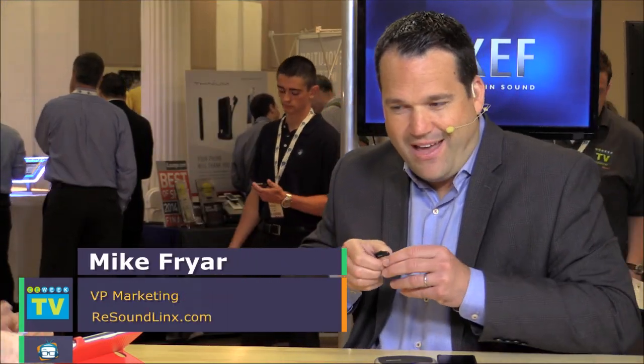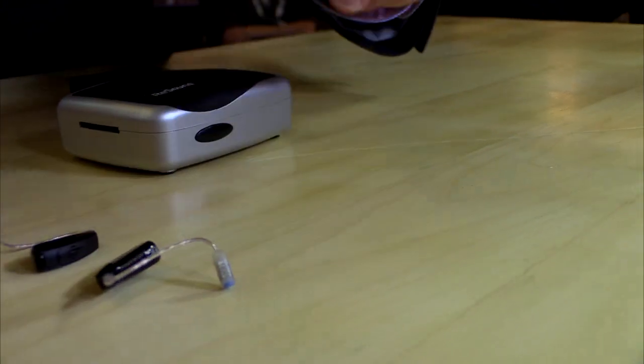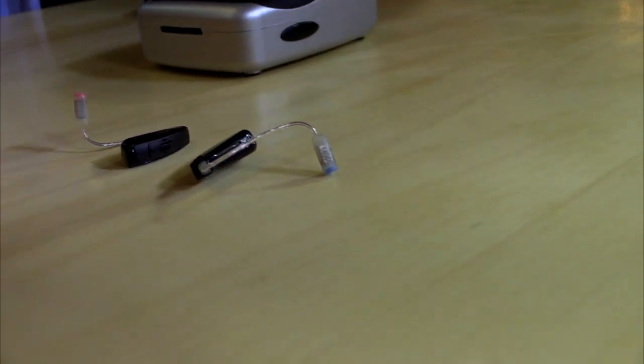So, what is ReSound Links exactly? Well, actually, I'm wearing a pair of them. They are hearing aids, and really not just hearing aids. It's the world's smartest hearing aid. Is it an amplifier or is it a hearing aid?